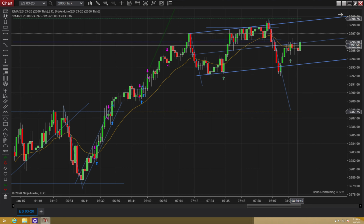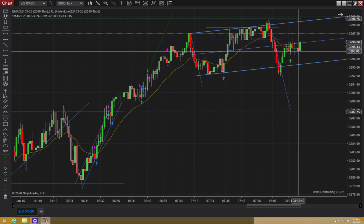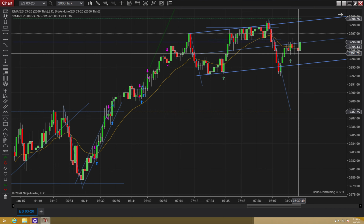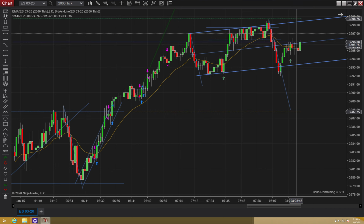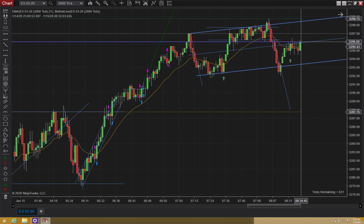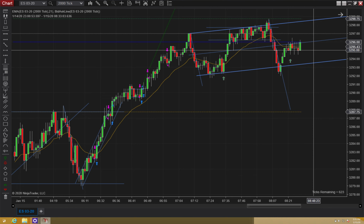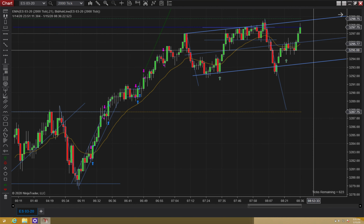Here though, it's going too sideways to take this failed second entry. But this is at least a good sign that this trade triggered. But it's too sideways to buy this. If it was just a little better setup, I'd probably add on right there. But it's a little too sideways. I would just wait. And there it goes.